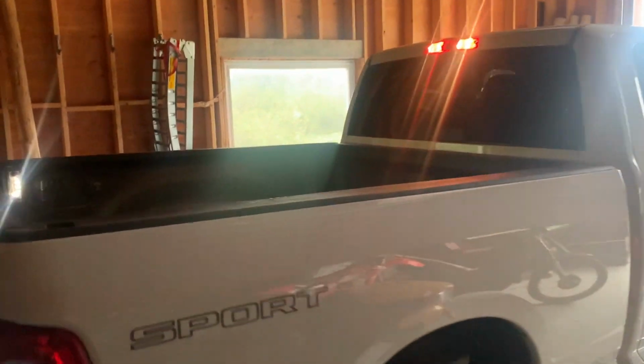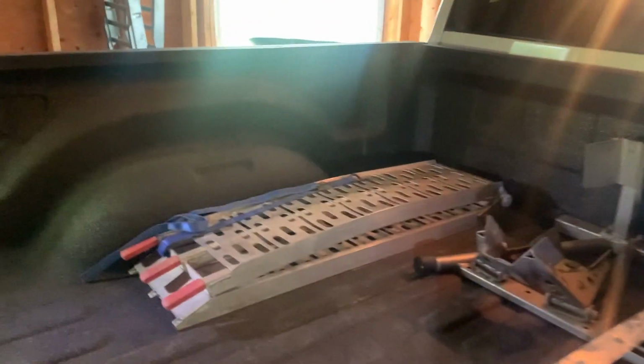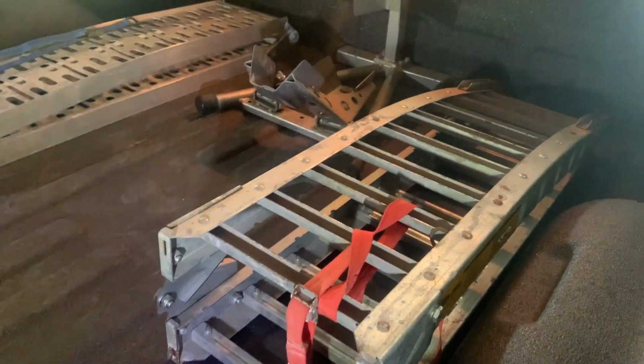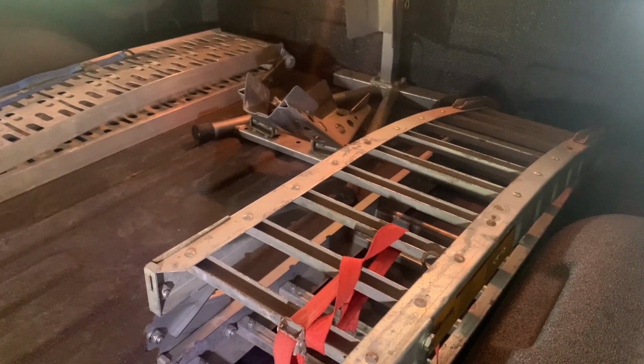Alright, we got the two ramps and a wheel chock. The idea behind the two ramps is I'll run the bike up that one and then I'll walk up or down, depending which way we're unloading or loading the bike, down that one.